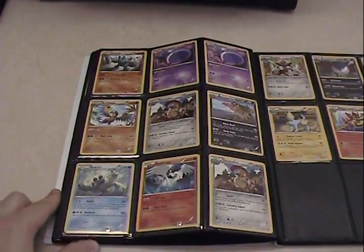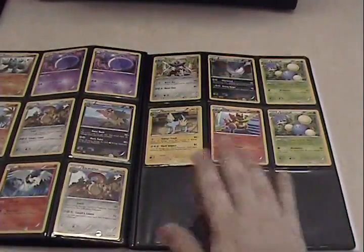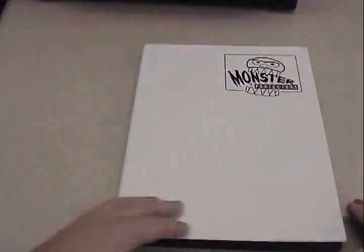And I do plan on hopefully filling the rest of this binder up by next year. Next collection video, you guys will hopefully see a full binder, maybe a little overflow into another binder. That's the game plan, at least.